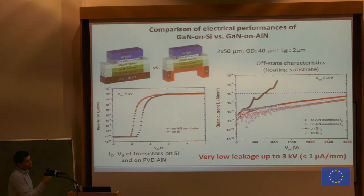So this is what you get. I showed you before, this is what you get on silicon, the black one, and you have breakdown around a little bit above 1 kilovolt. That's the same device. And with this ultra-wide bandgap, that's what you can get. And the amazing point is the leakage level.